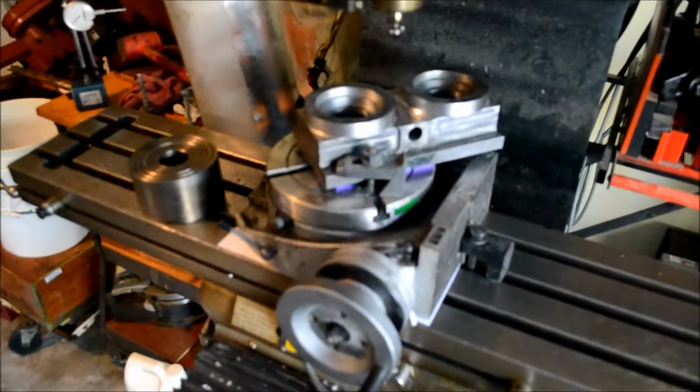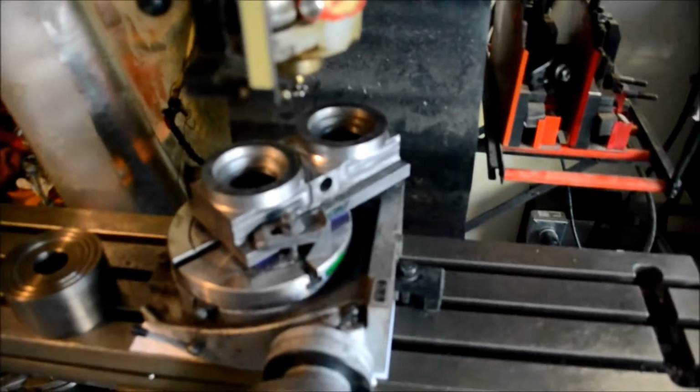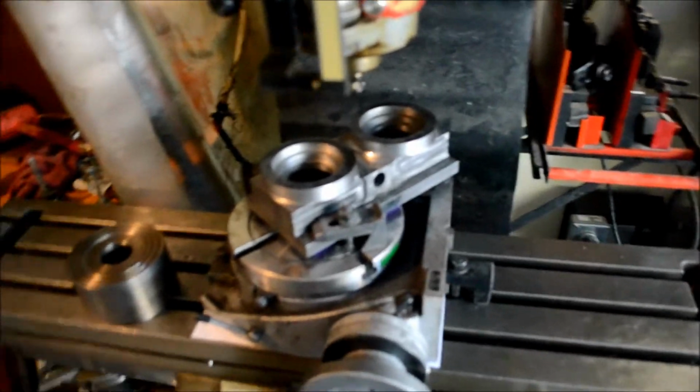I also made one for the high pressure. That's the first priority, most important one. That one's put away at the moment.